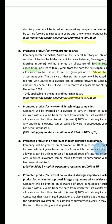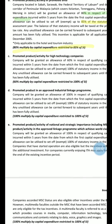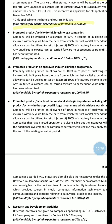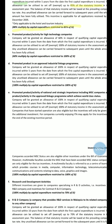Okay, what else? So yang C ni, kalau kita buat promoted product or activities tapi dalam bidang high technology companies. So dia bagi kita 60% daripada capital expenditure. Cuma terhad dia adalah restriction dia 100% daripada SI. Okay, untuk D pula, still do the product, promoted product, but the industrial now is industrial linkages program. So the allowance that you should get eligible is 100% from the capital allowance but restricted to 100% of statutory income.